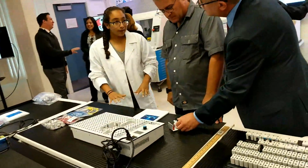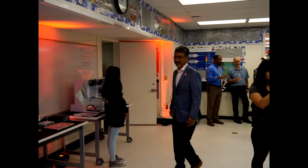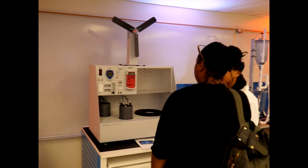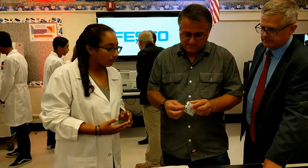Yeah. How different is it? I'm older as well, so we didn't have this stuff. How about when you were in school? Anything close to this, or is there anything that's relatable to what you did? Maybe auto shop or wood shop or something like that? Is there anything you can relate this STEM lab or this FESTO lab to?